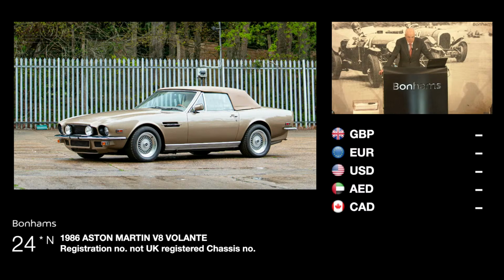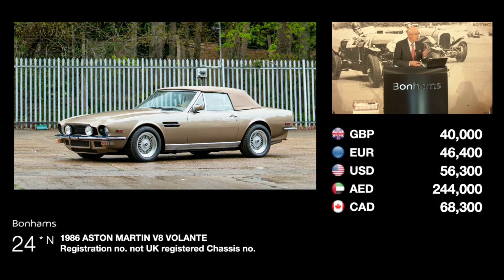And again, no reserve, ladies and gentlemen, no reserve. Where should we start it? £40,000 for it? 40,000 straight in. 45, sir? 45. 50.